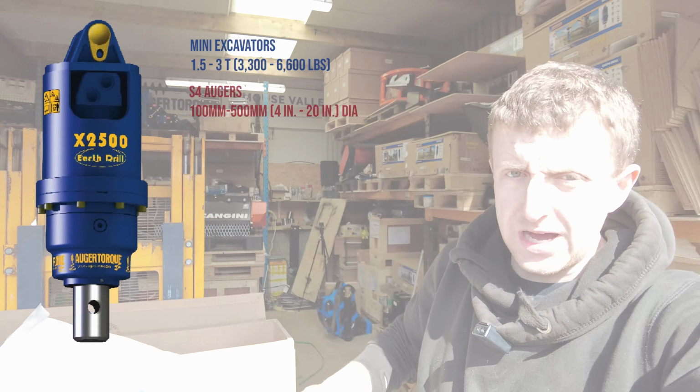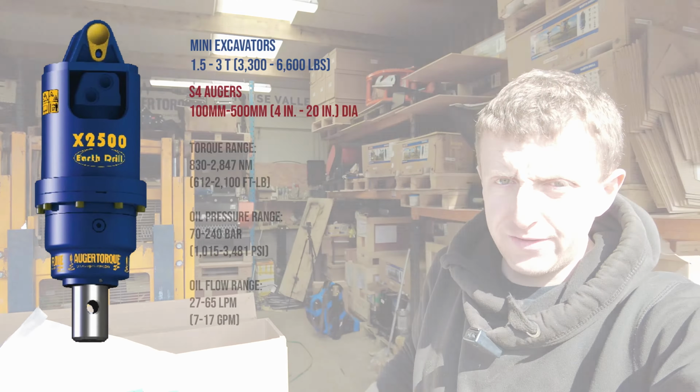I'll put the specs of the drive unit on the screen here so you can see it. Double pin cradle, sort of our standard auger package. Comes with hoses, pretty much ready to go to work. So that's the second order of the day.